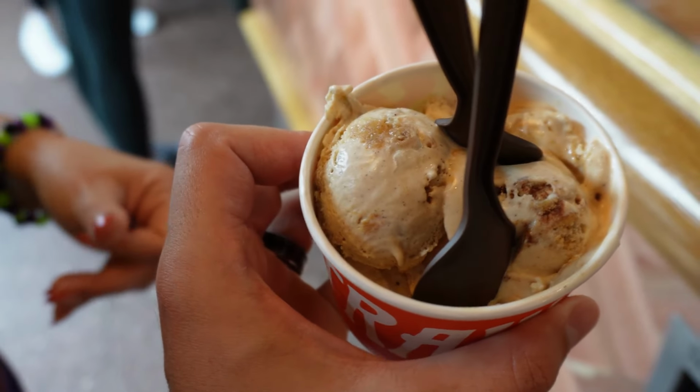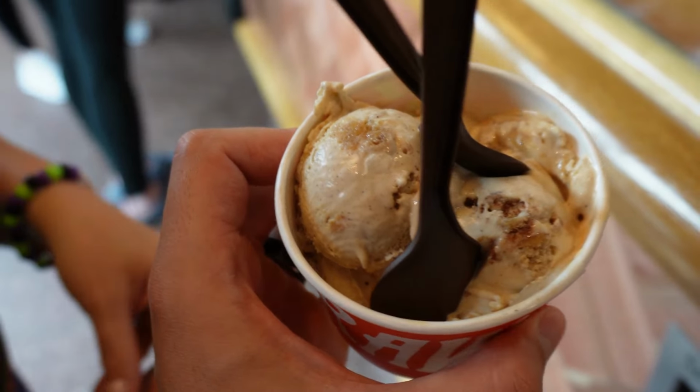Man, we got to come back and get this before the season ends. This is delicious. And we still have more ice cream to eat. They also let you sample as many flavors as you want, and their staff is extremely patient and kind. Like, you can take as much time as you want. Even if there's a line, like, they don't rush you at all. Like, they give you a personalized experience.